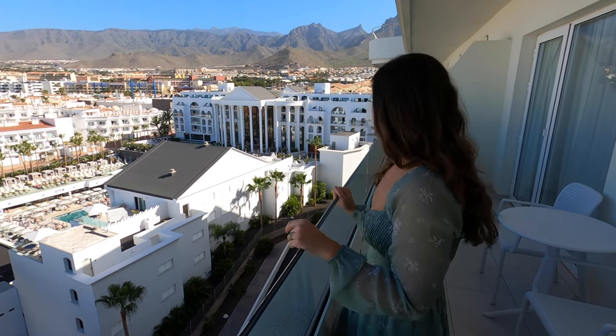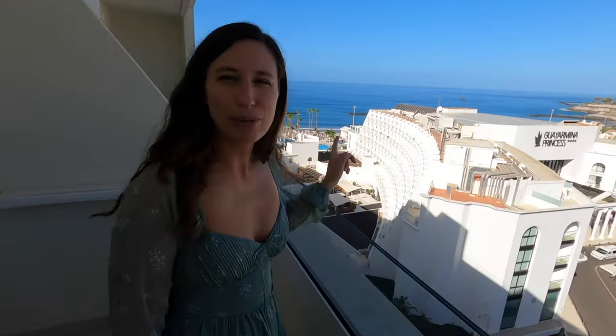The sunrise this morning was beautiful. The mountains were completely all glowy and lovely. And then just on this side, you've got a view of the ocean.